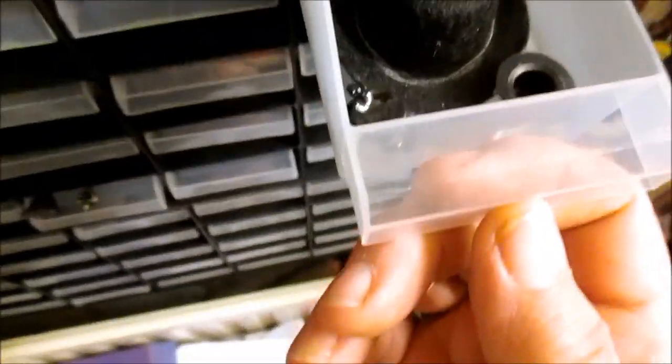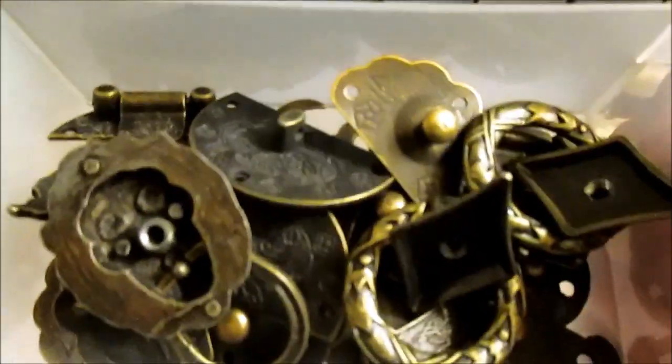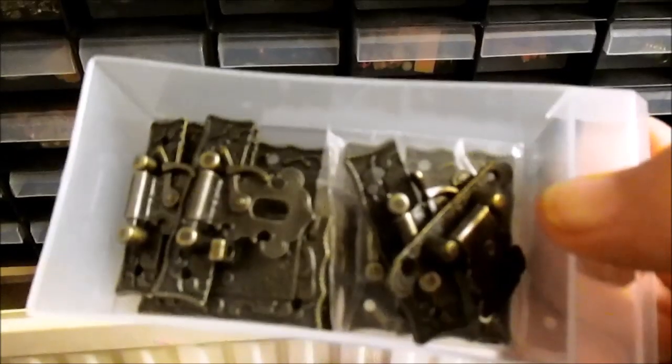Oh, these are bottles, vintage bottles that I've picked up along the way. Top hats. And then I'm going to have to bring this out and I'll show you these. These are door handles, door knockers and things like that, and fasteners for doors for boxes. Again, lots more for boxes, because I do use an awful lot. And there's different styles I managed to pick up. And these are the normal ones.